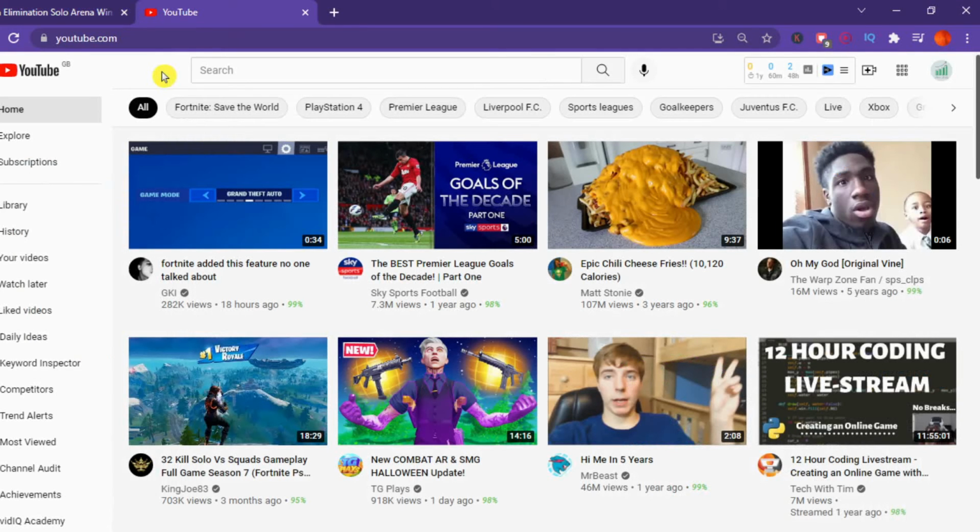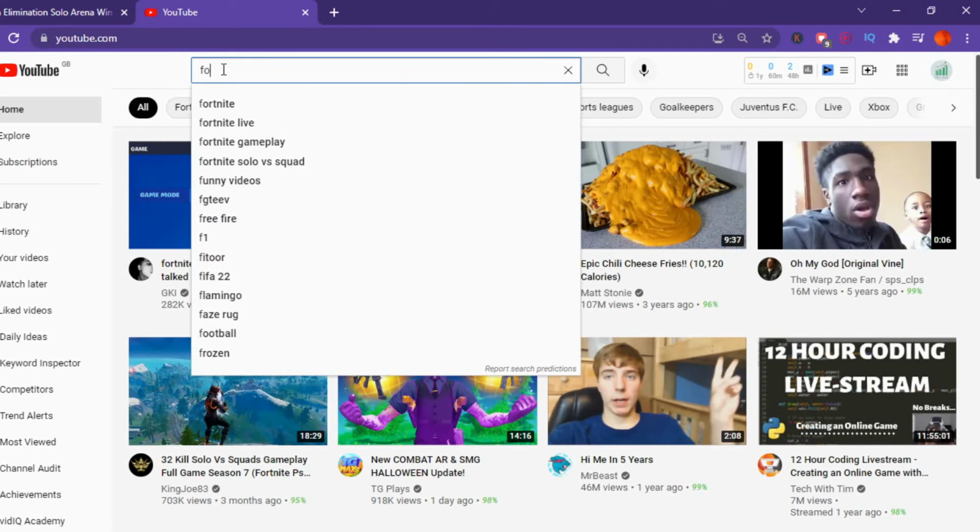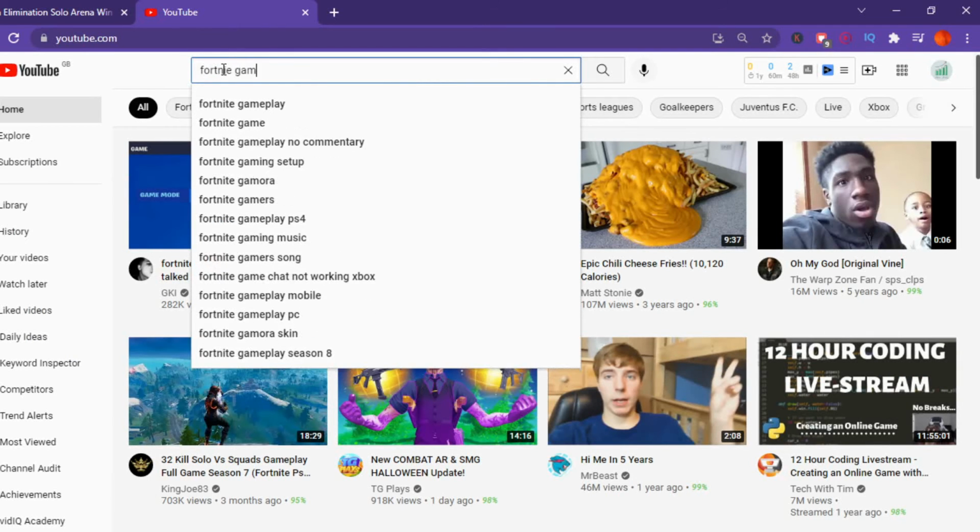One more thing you can do is just go to the YouTube search bar, type in the tags such as Fortnite gameplay, and then it comes up with all these suggestions that people are searching right now. So you can take these and then put them back into the vidIQ keyword inspector, and it will just give you even more ideas. So hopefully you can see how easy this actually is with all the tools that vidIQ gives you.